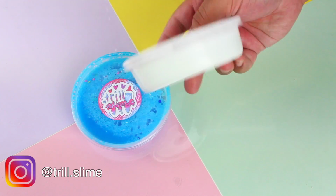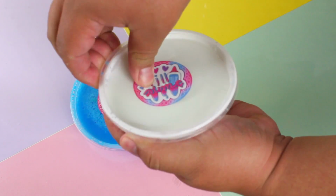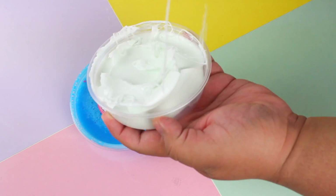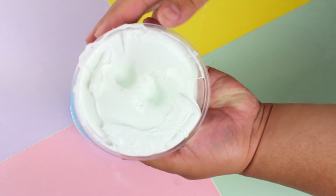And lastly, we have my girl Trina from Trill Slime. I love her so much. She's one of my best friends in the slime community, and I just love her slimes as well. This is the iconic cucumber melon. I love how pale it is, and when you poke it, it becomes a darker green. It almost shifts in color.